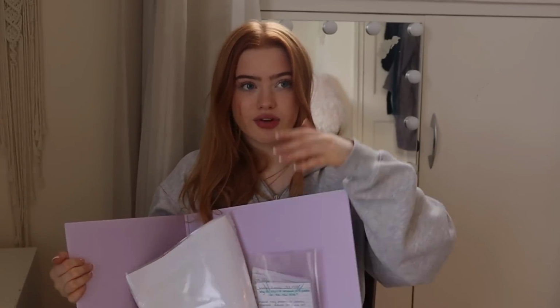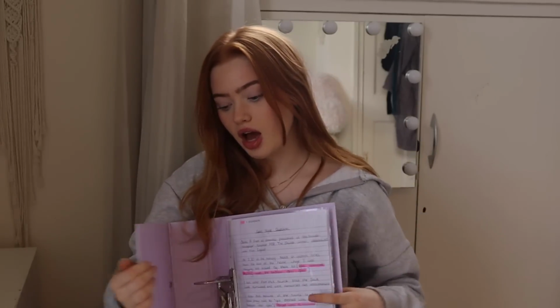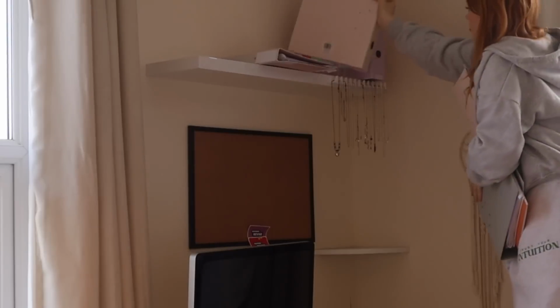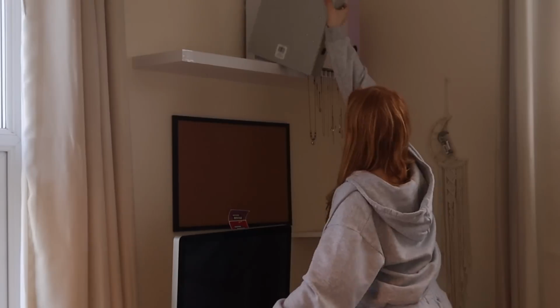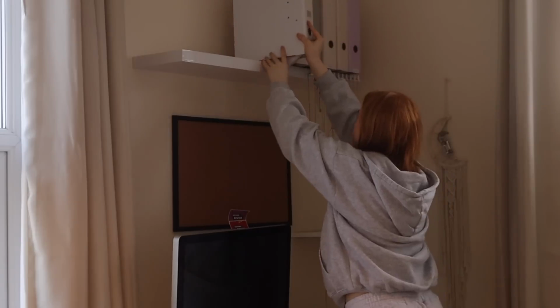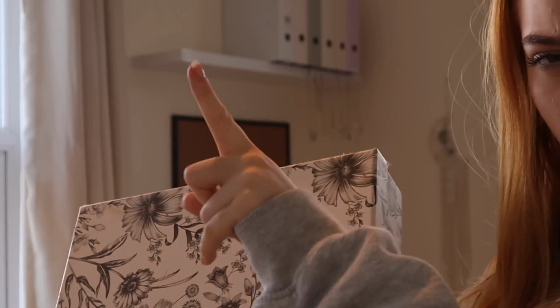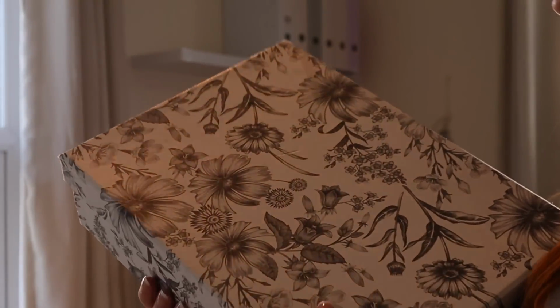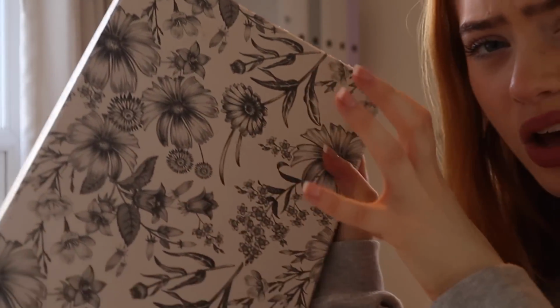My science one's completely different because it has my science books in it, and my drama one has past paper, exam style example questions, just things that work for me. So all my folders are developing now, but they're developing very differently. And I'm also going to put on my shelf up here my box with all of my books I brought home from school. This is my history homework book, but it also has old books from like year 10 and all that, which I can look back to revise with.